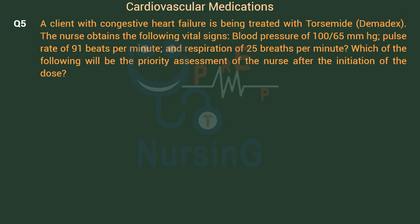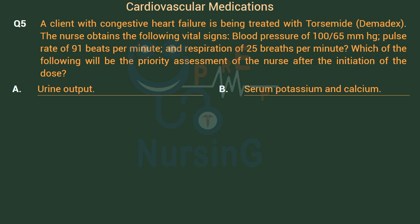A client with congestive heart failure is being treated with torsemide, Demadex. The nurse obtains the following vital signs: blood pressure of 165 millimeters of mercury, pulse rate of 91 beats per minute, and respiration of 25 breaths per minute. Which of the following will be the priority assessment of the nurse after the initiation of the dose? Option A. Urine output. Option B. Serum potassium and calcium. Option C. Blood pressure. Option D.